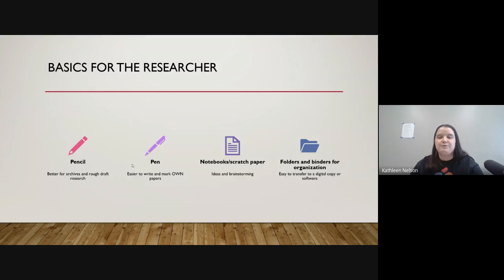You want to have some sort of notebook or scratch paper for your ideas or brainstorming or writing something down that you say you'll remember, but it's likely not going to happen. And I speak from experience. So it always helps to have scratch paper, and it's very likely that the library or archive has that as well.